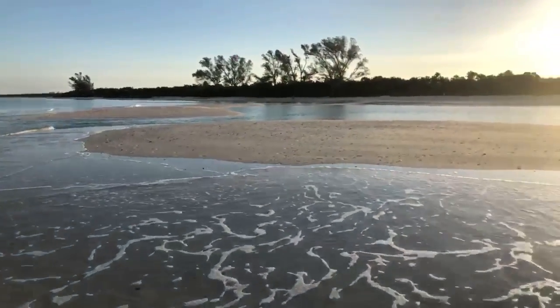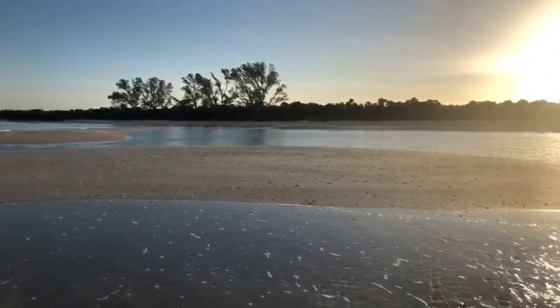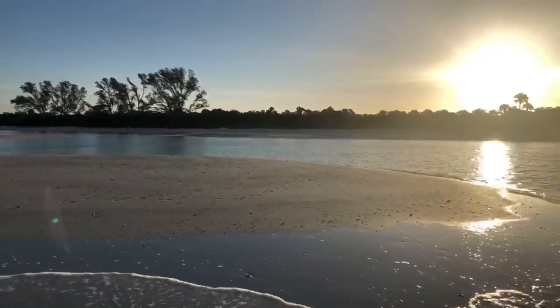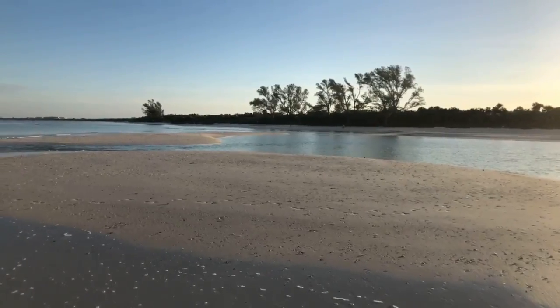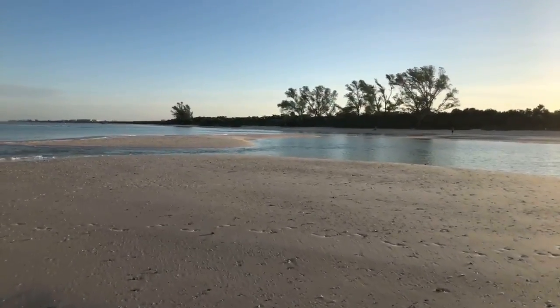I'm going to take a look back there. Look that north. I'm going to take a picture of that. Bear with me. Okay, I'm back. Make my way back towards the beach here.